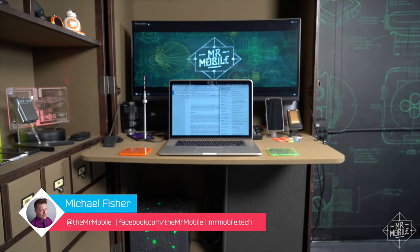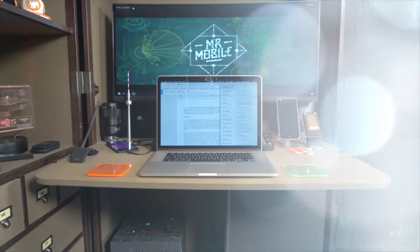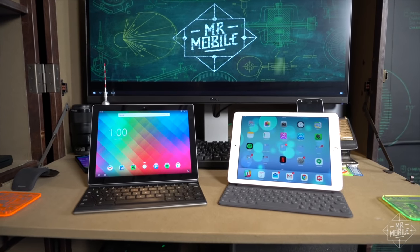I'm Michael Fisher, and these are some tips I've picked up over a year of using the iPad Pro and Pixel C as laptop replacements.